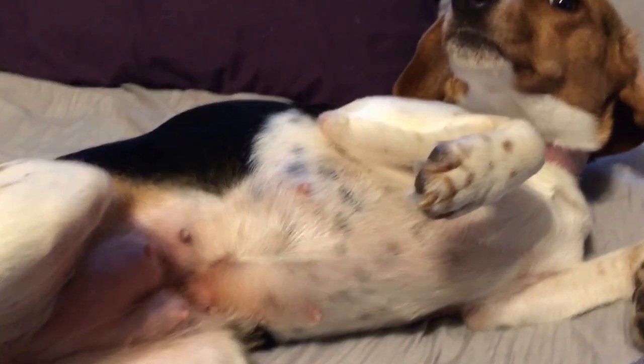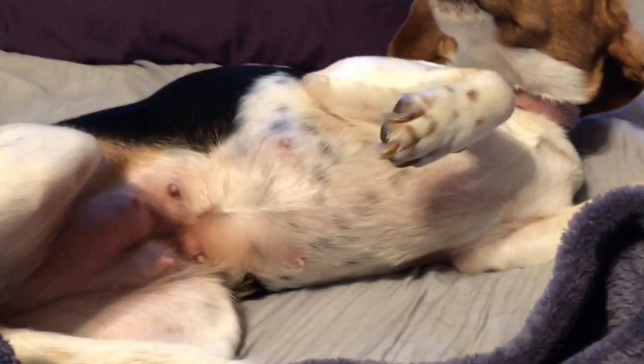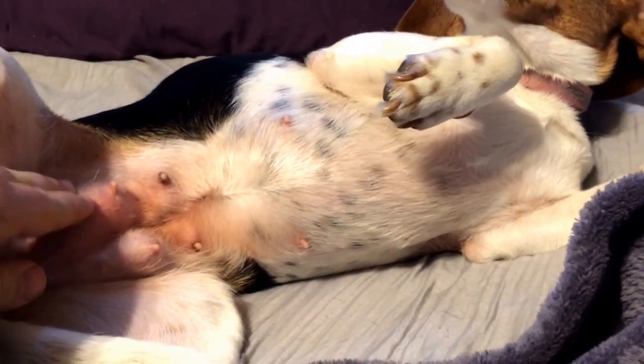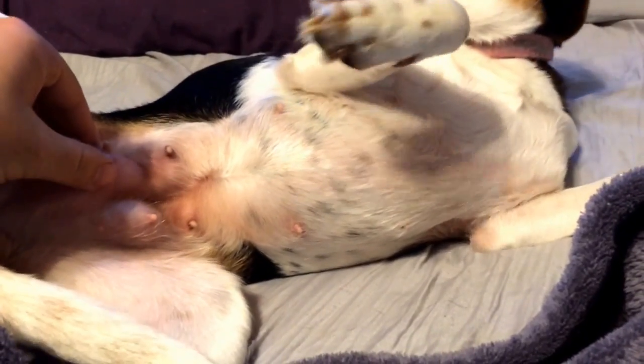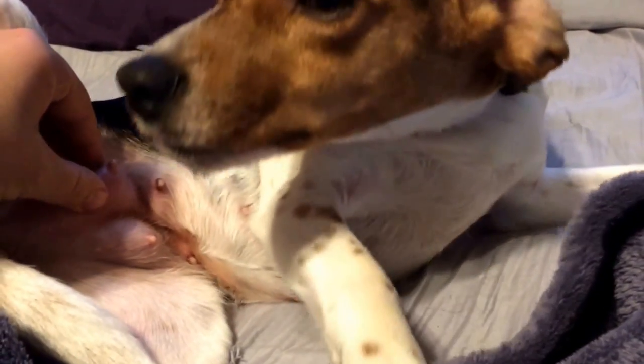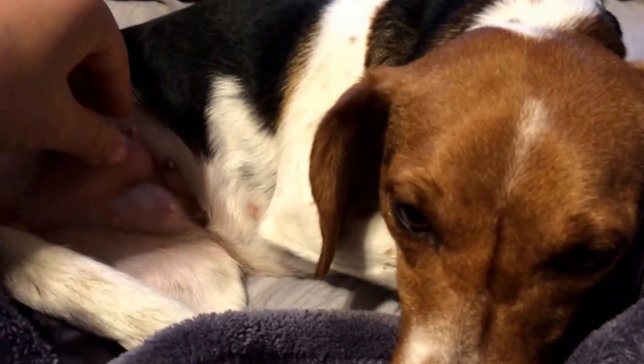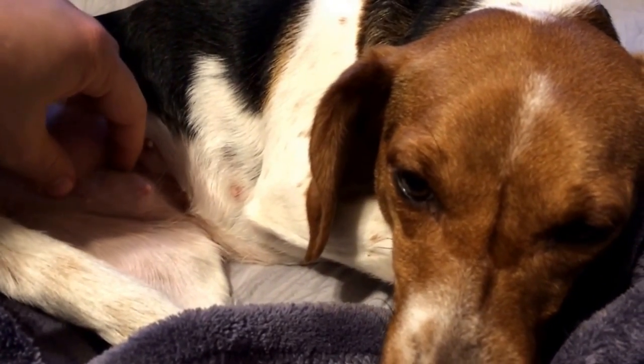Hey, kind of a weird question, but trying to figure out if anyone knows. Her bottom nipples right here, they're real swollen today and a little bit firm. And she's not liking me touching them. They're a little tender. But anyone know what that is, and how to fix it or help it? Or if it's just going to go away?